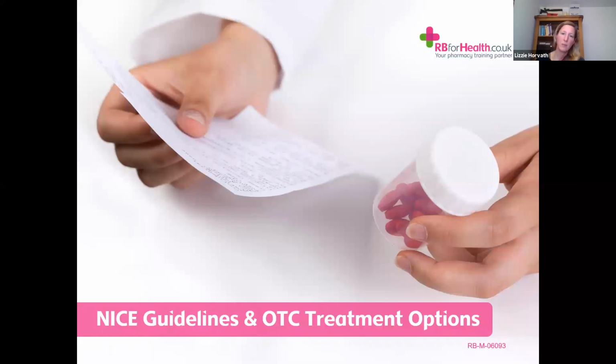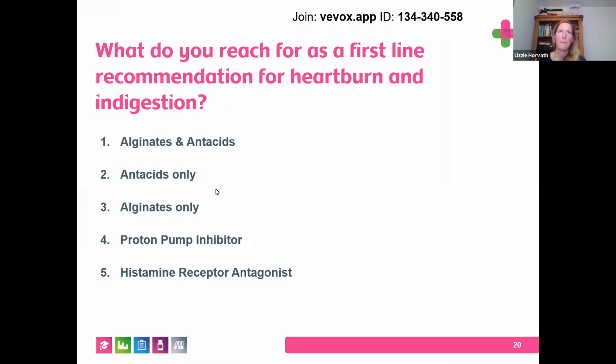But always, always bear in mind that you have to ask the right question to establish whether that patient needs to be referred to the GP for further assessment, because in some cases, over-the-counter treatment may not be appropriate. But if it is, what can we recommend?